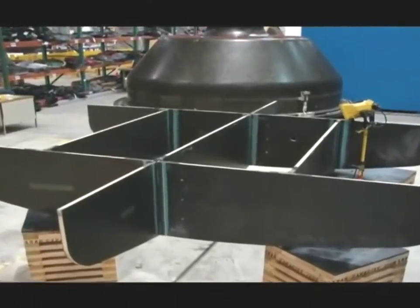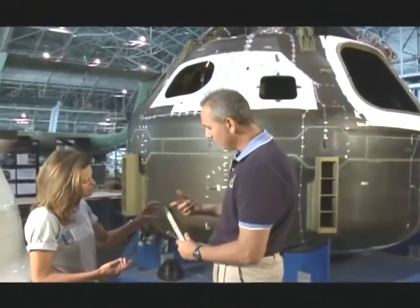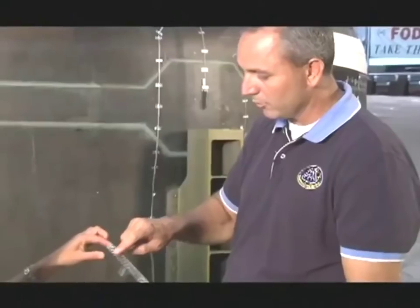Okay, and that's only the first step, though. After that, we add what's called an aluminum honeycomb. You glue the honeycomb to the skin, and you cure that. Then you lay another skin on top of the aluminum honeycomb, and you put that back in the oven and cure it. When it's all done, it comes back as an assembly, so you have a thin skin on the inside and an aluminum honeycomb.